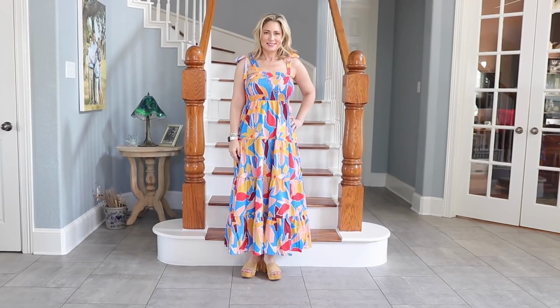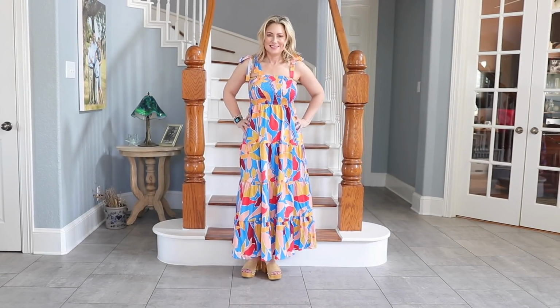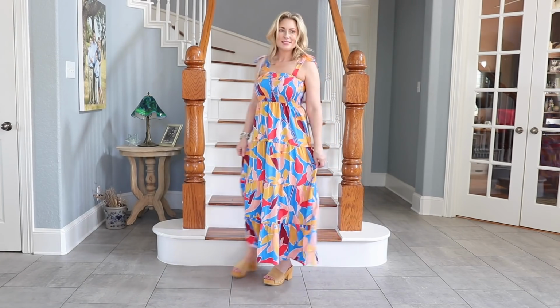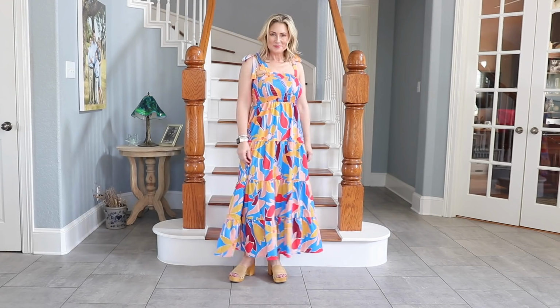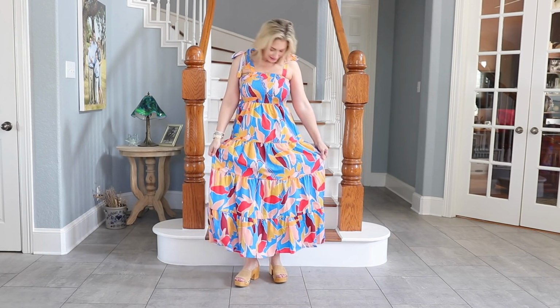Outfit number 5. When I walked out for this one, Michael said, "Is this from Amazon? This is amazing. The quality of this looks incredible." Yes, it is from Amazon. And because it's from Amazon, it comes in so many other color options and patterns. If this one isn't for you, this material, it's hard to describe. It's some sort of polyester rayon blend, but it feels almost like a satiny, silky fabric. So it feels a little more elegant.